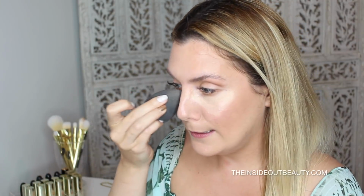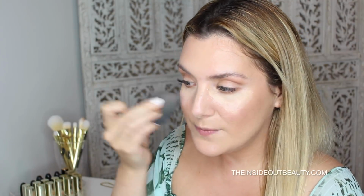So to bring my Beauty Blender back to life, even though it's still damp, I have this Beauty Blender Reactivate, which honestly is just a spray with water. I do like that it's small, and you just spray it there and your Beauty Blender comes back to life like that.